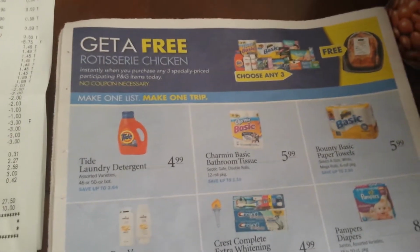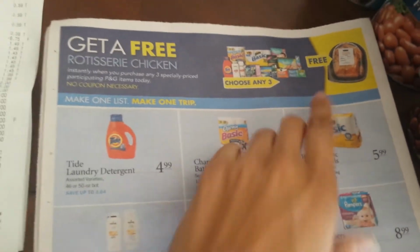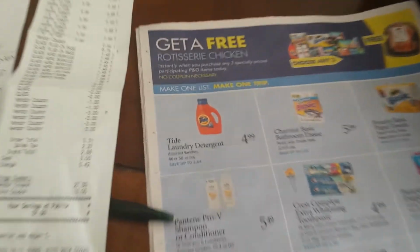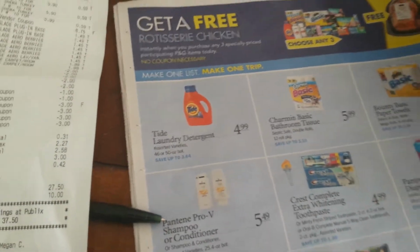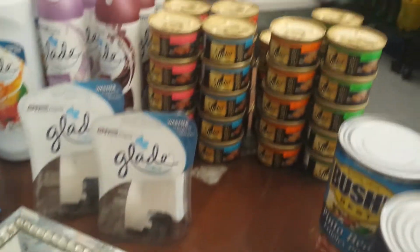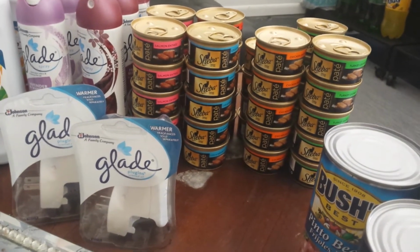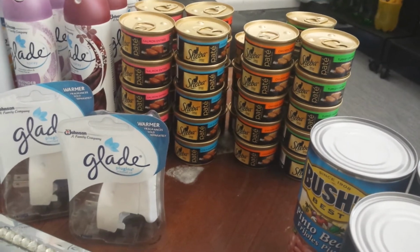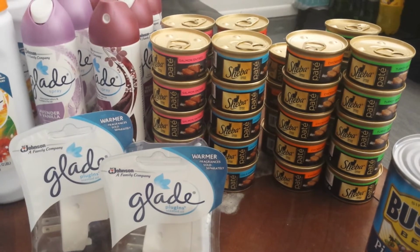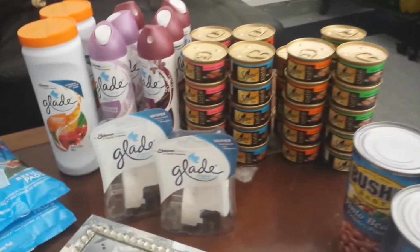My friend, she did this deal instead. Buy 3 participating P&G products and you get a free chicken. The Tide is $4.99, so if you buy 3 of those, it brings it to $14.97. You use 3 of the $2 off ones, making it $9, and then you get a free chicken. So that was a good deal, but I didn't do that deal because I needed cat food, which wasn't on sale or anything, but they're 10 for $5.90, and we have the buy 10, get 10 manufacturer coupons. So I used that. So for my Glade and my cat food, my total was $5.46 after coupons and overage.